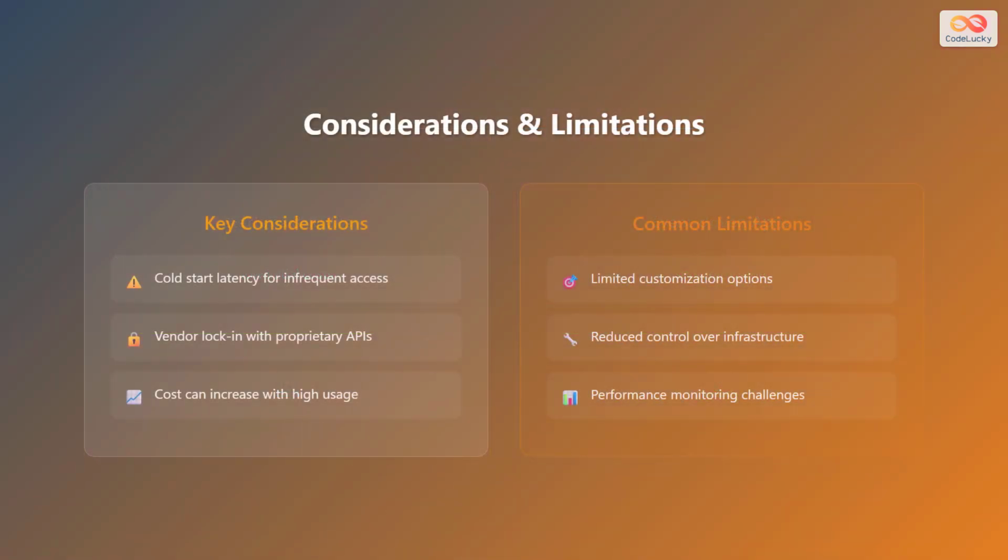While there are several benefits, there are also key considerations and common limitations to serverless databases. Some key considerations include the cold start latency for infrequent access, the vendor lock-in with proprietary application programming interfaces, and the cost which can increase with high usage. Some common limitations are limited customization options, reduced control over the infrastructure, and performance monitoring challenges.